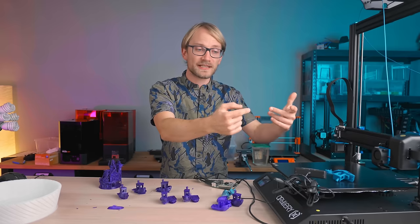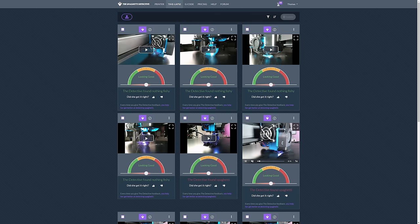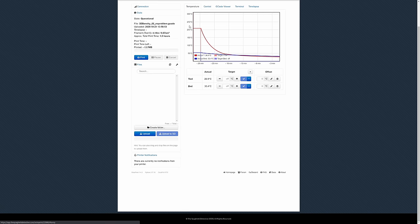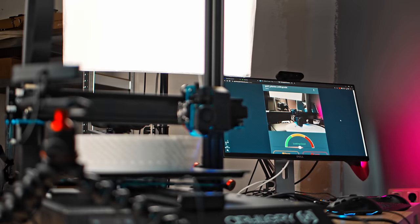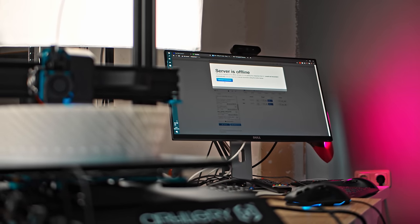Then, since you're already sending a live stream to the Spaghetti Detective, you can rewatch all your past prints and download a time lapse from the webcam's perspective, which is neat, but that's also built into Octoprint now. And lastly, they are experimenting with offering an Octoprint tunnel, which would allow you to securely access the full Octoprint interface from basically anywhere. But it's still in beta, and I managed to completely crash my Octoprint 8 hours into a 2-day print the first time I tried that feature. So maybe use that feature sparingly until it's fully tested and released.